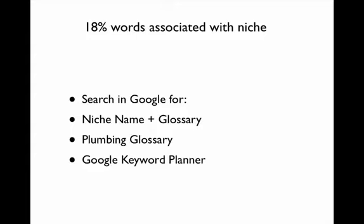Okay. And then about 18% of the words, or 20%, just use words that are very similar that would be used within the same niche. You can do the niche name, so say it was plumber plus glossary. If you do plumber glossary and do a search on Google, you're going to get a tremendous amount of keywords that you may not want to rank for, but would be talked about and considered within that niche. Those would be the keywords that you want to use, not all these 20 different variations of the main keyword.